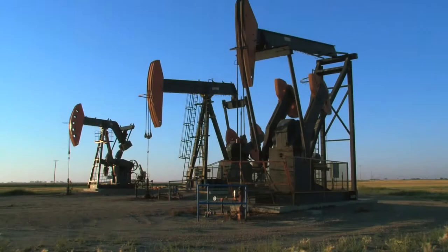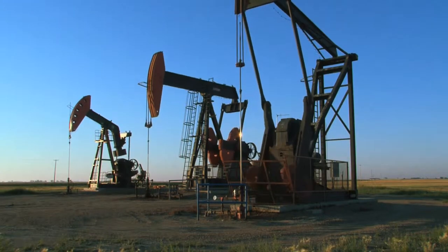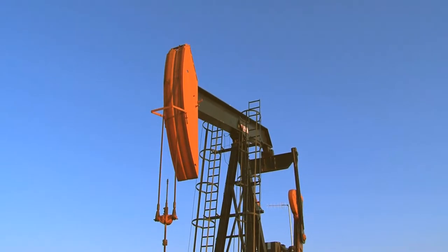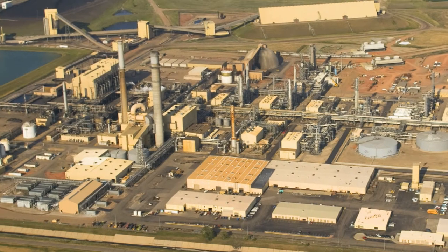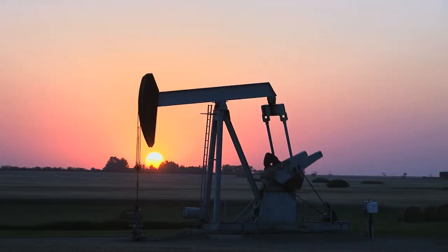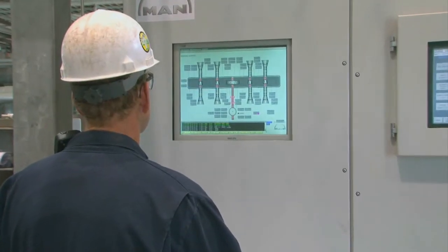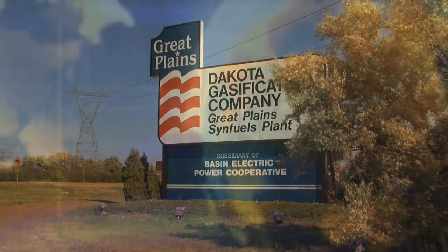As of the end of 2009, more than 17 million metric tons of CO2 have been captured for delivery to oil fields. It's the only project like it in the world. More oil, less CO2, proven economics, and careful monitoring. The Synfuels plant, helping shape the world's energy future.